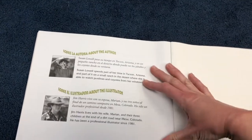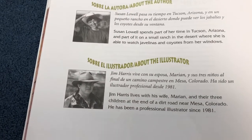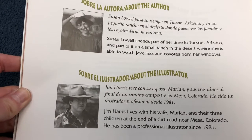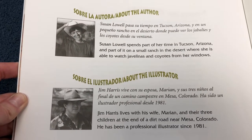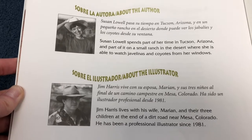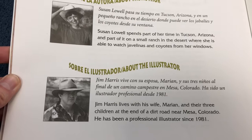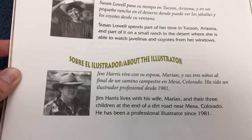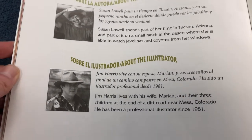Oh, I didn't realize they had this in this book. But they have about the author, sobre la autora, Susan Lowell. Susan Lowell spends part of her time in Tucson, Arizona, which is part of the American Southwest, so she is maybe very familiar with the deserts out there, and part of it on a ranch in the desert where she is able to watch javelinas and coyotes from her windows.